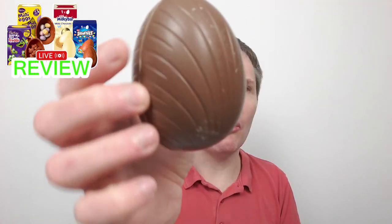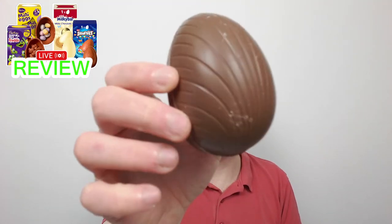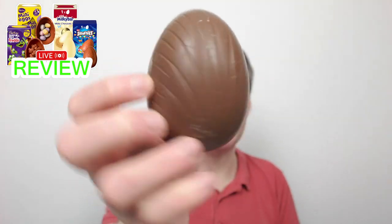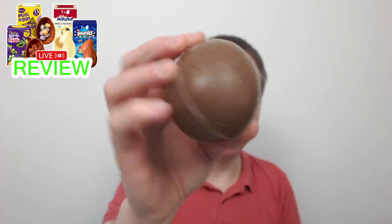So a pretty boring design. I'm not too keen on that. It looks a bit like a soap design. And even then, I'm not sure if it's a very good soap design, if that was on my soap. It reminds me of one of these seashell soaps you used to get in the 80s or whatever. And there's nothing in it, as I say, nothing in it at all.